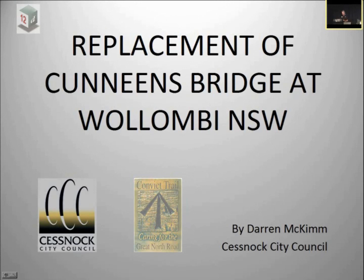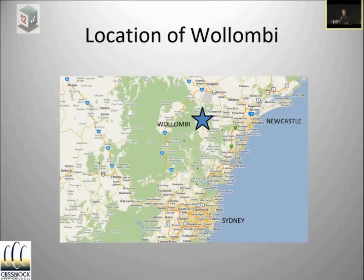As Lise pointed out, Council started doing a bridge replacement back in October 2004. The project was just to replace an old timber bridge known as Cunneens Bridge, which is just north of Wollombi. You can see there, we've got Sydney, Newcastle, Wollombi there, centre of the universe, as some people might think out there, but anyway, it's just a half-hour drive from Cessnock.